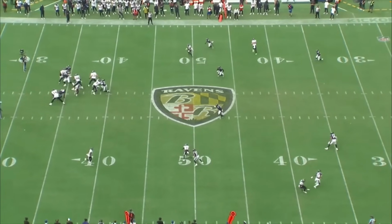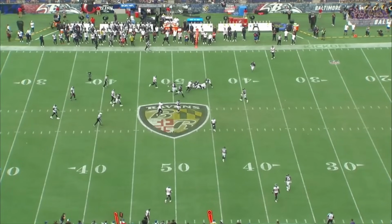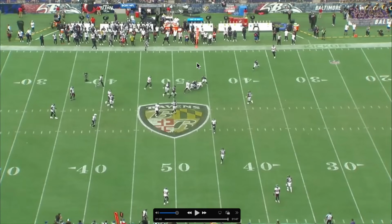I hope you guys have enjoyed the video. Right here just shows you how athletic CJ is, man. Takes that dive to get that first down on 1st and 10. You got the first down marker right here. Looks like CJ got that thing, man.